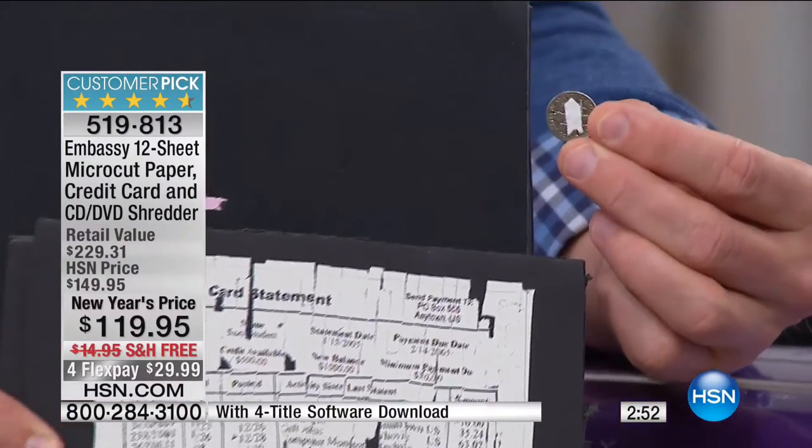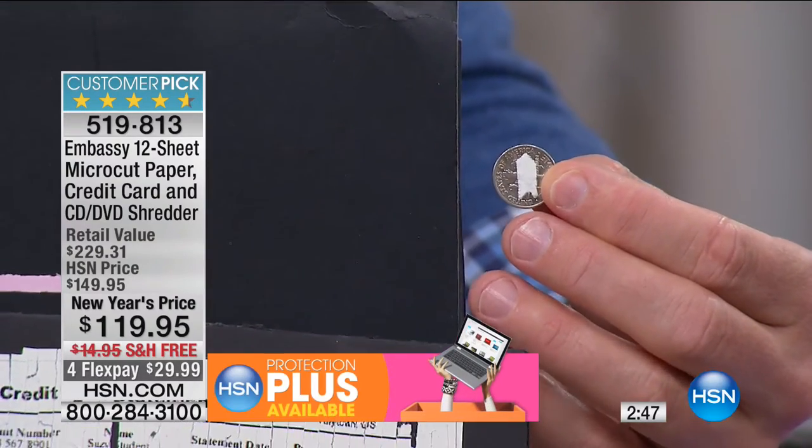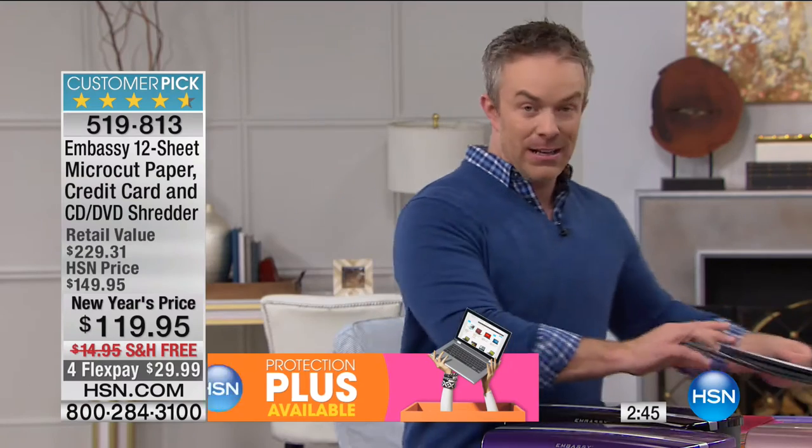What you're getting tonight is microcut, smaller than a dime. So they don't want that hassle. They're gonna go to someone else's trash bin and piece together their identity. And you don't want that.